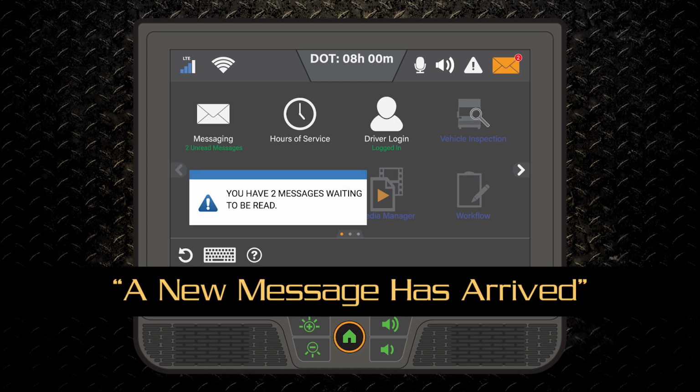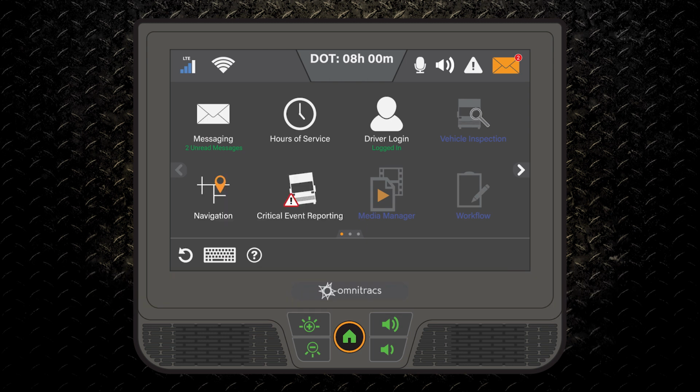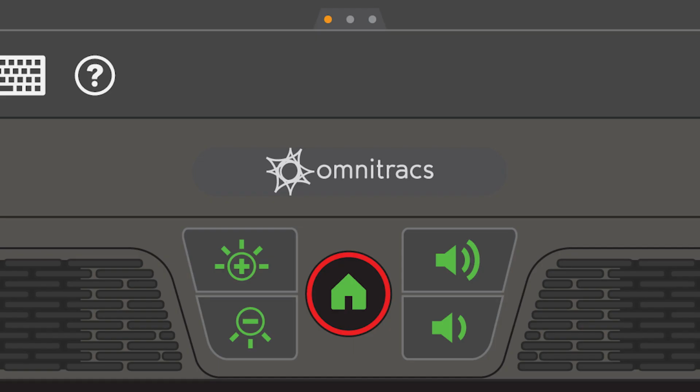A new message has arrived. When a message or alert is received, the IVG will illuminate the home button's halo light. The halo light will remain lit until the message is read, or the alert is canceled or corrected. The halo color signifies the importance of the message. Red, emergency. Orange, urgent. Blue, normal.